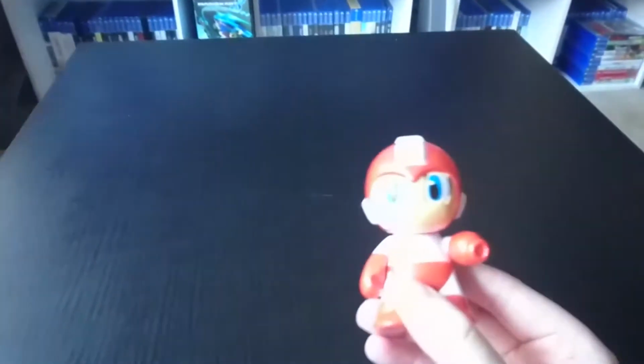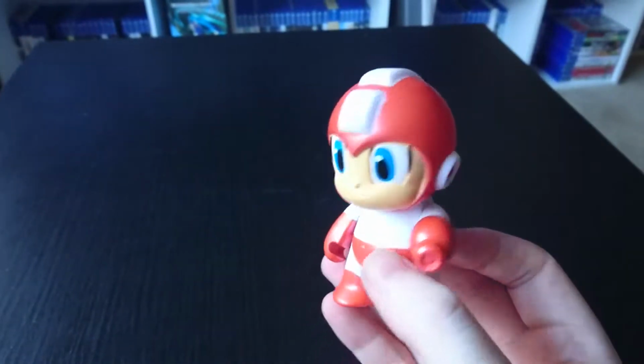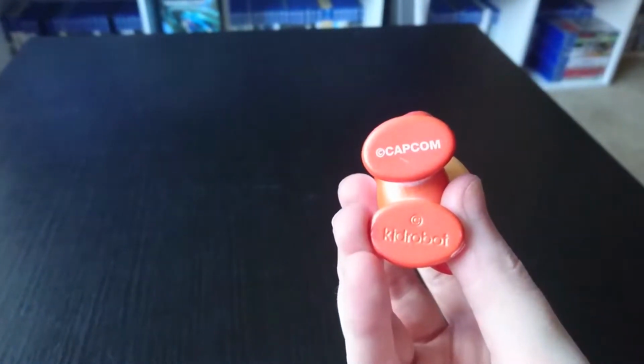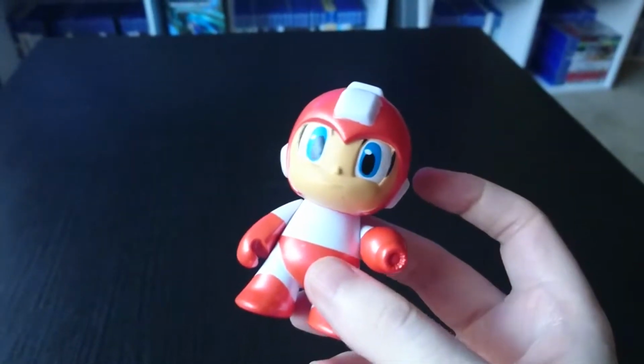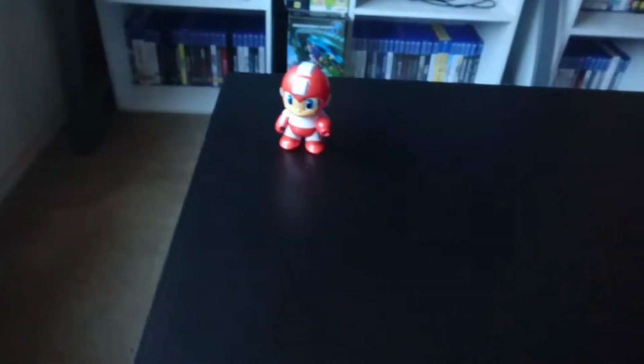We have a little Mega Man figure. This cost me $5. This is a kid robot, whatever the hell that is. I bought this from a thrift store, and I'm actually going to send it to Devil. He wants it, so cool. You can have it.